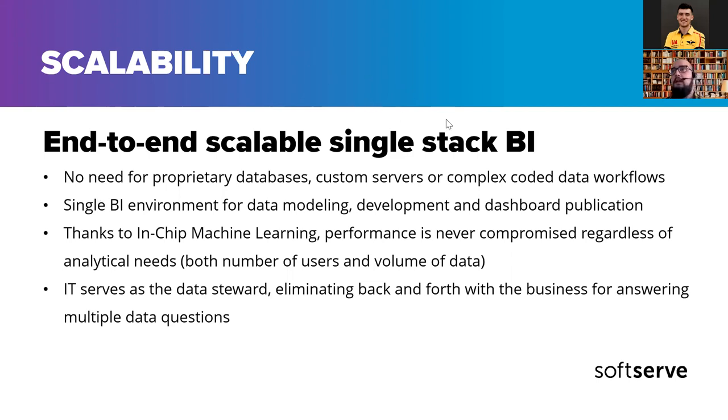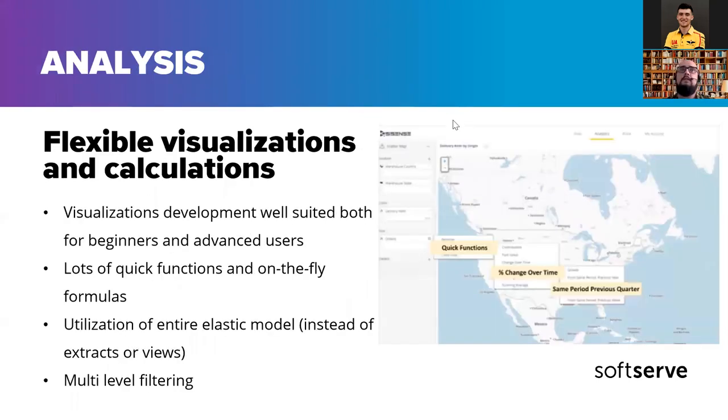Okay, so once we have our data ready and everything is loaded onto the server, we can dive into the visual part of Sisense. Yeah, the most important thing and the thing that the customer will see for most of the time.